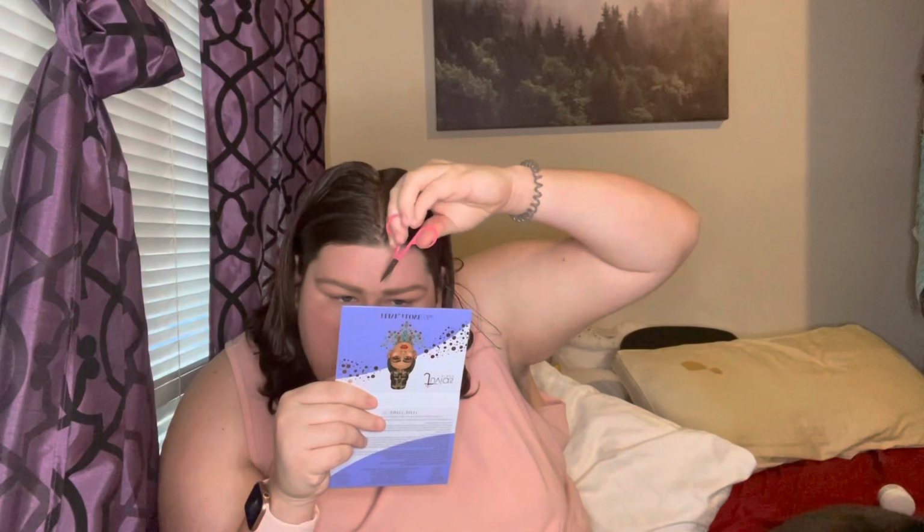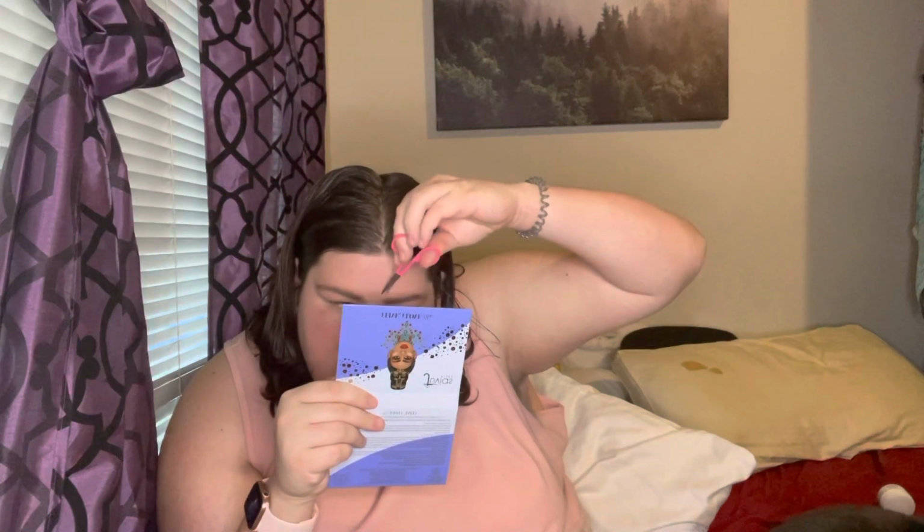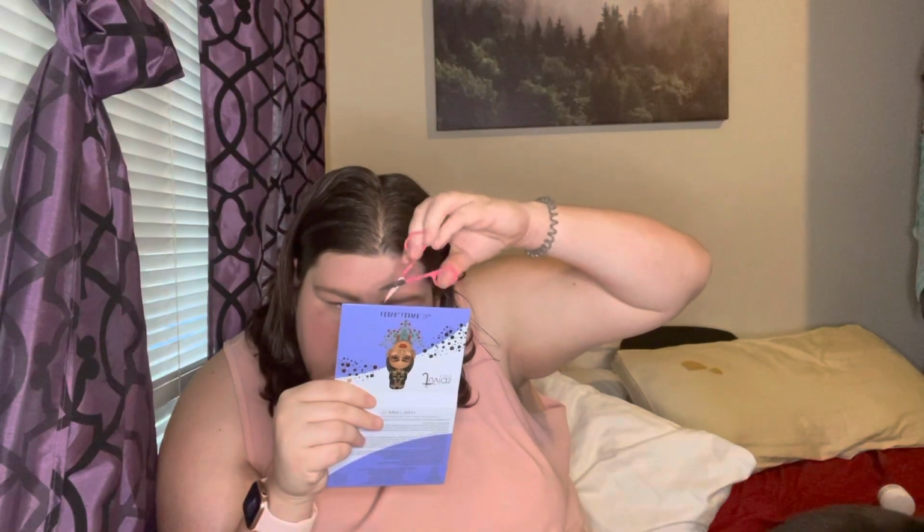Okay, that looks a lot better, but still a little funky right there, so we're just gonna go over it completely. I think I need to cut a little bit of my brow off. I do have scissors in here, so let me just fix that real quick. Sorry, normally I have the pre-work done. I just kind of came up with this on a whim.